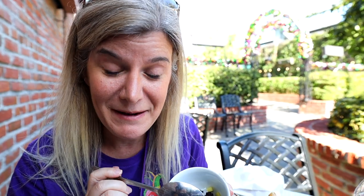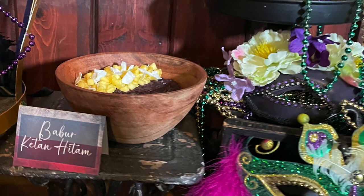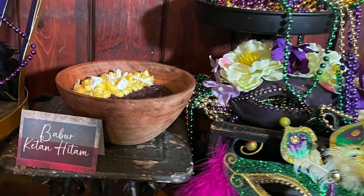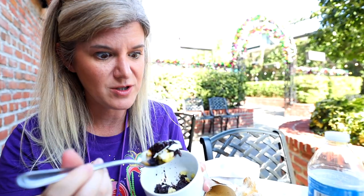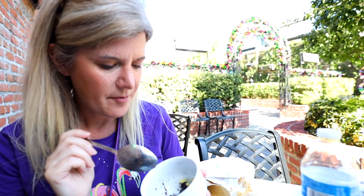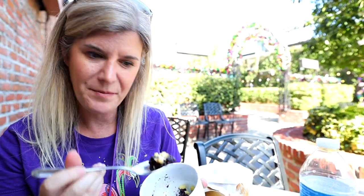We're gonna do our best with this one. It is the Bubur Ketan Hitam. Anyway, it is an Indonesian purple sticky rice with coconut condensed milk, mango, and shaved toasted coconut. So, looks very interesting, but oddly good. I mean, if you have had sticky rice pudding before, that's exactly what that is. And then you've got the sweetness of the mango and the shaved coconut. It's very unique.